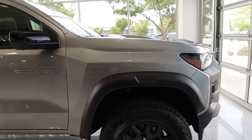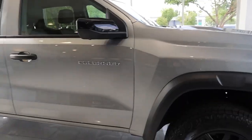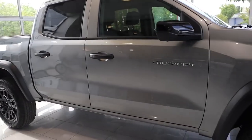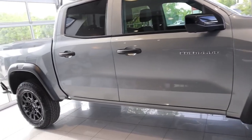I do like the look of this angle over here around the fender. Again, the 2023 Colorado just has a lot more angles to it. Everything from the front to the side, it has more character, more sculpted lines than the previous generation.